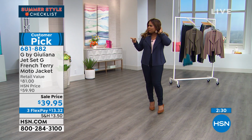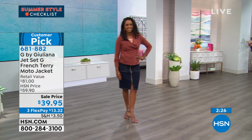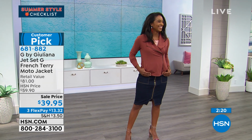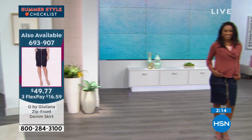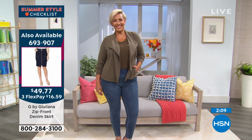Danya, what size are you wearing? Okay, Danya's wearing the small in the spice. That's a beautiful color on your skin tone. And I love it back to the dark denim skirt. I gotta buy that skirt. I understand it's almost sold out, but I gotta buy that skirt. And then yes, you look terrific in the dark olive. That's a beautiful color on you. So again, lowest price we've ever offered. We have your size.